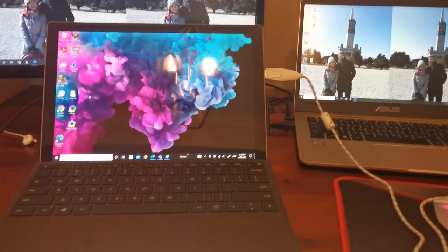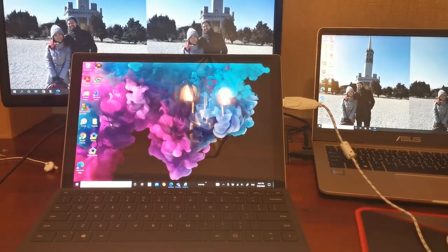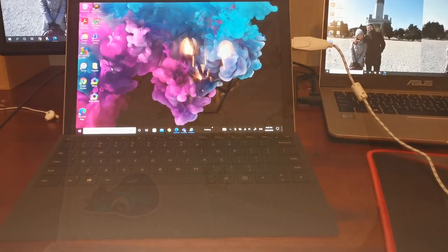So maybe I'll see you guys again later tonight when I get to stitch a little bit. I still have quite a few hours of work to do.